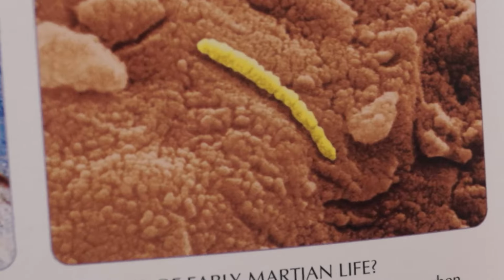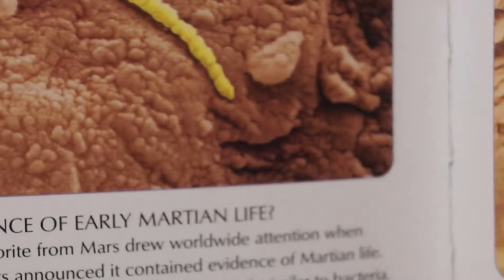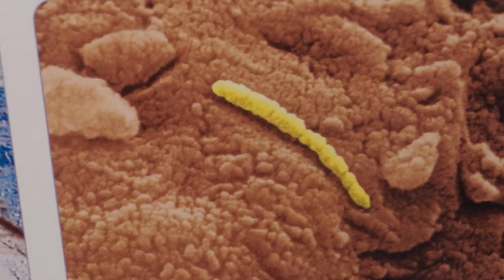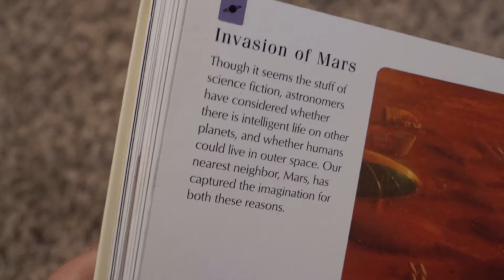Now we're at searching for life on the moon. Let's go these photos. That's kind of weird looking. Icy crust of Jupiter's moon. Evidence of early Martian life? Question mark. Okay. Oh, both of these are dead. Okay. And then what do we got next? Invasion of Mars.